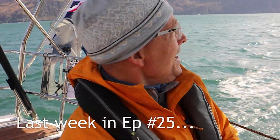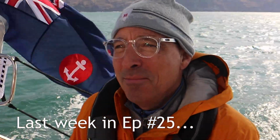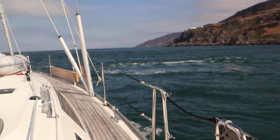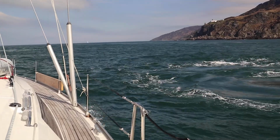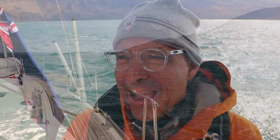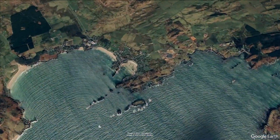So we say bye-bye to the Mull of Kintyre. We've rounded it for the first time. It was a very smooth one. Just at the very end there was some turbulence, nothing to worry about, but I can see that's probably quite fearsome in the wrong conditions. We have now set course to Islay, which is about 20 miles or so ahead of us.